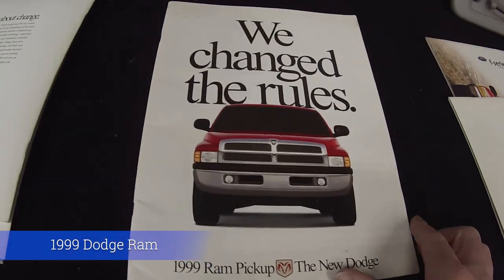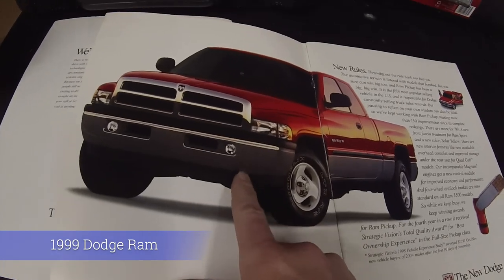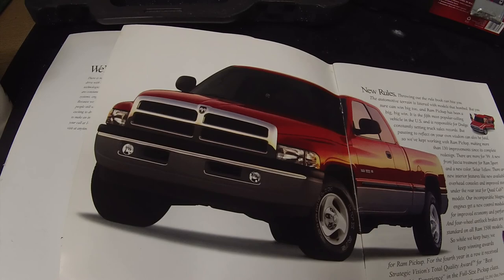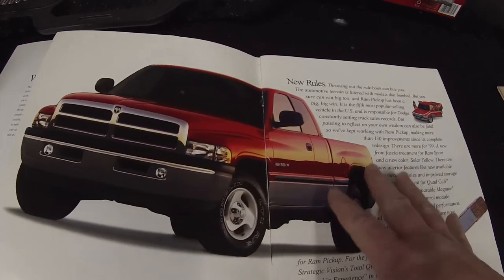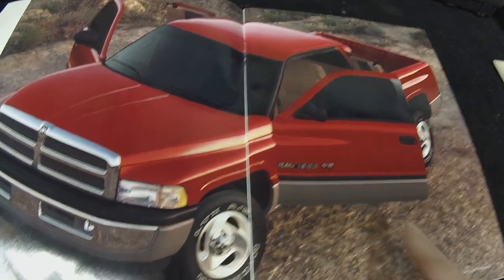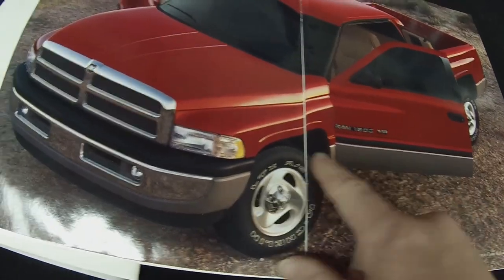99 Ram pickup, the new Dodge. I drove one of these identical to this truck right here. Had a 5.2 in it, and it was actually a pretty nice truck. Cloth interior. So in 99, you could get a Ram with leather interior. Flame red and light driftwood. So it's a two-tone. This was big back then. This was big.